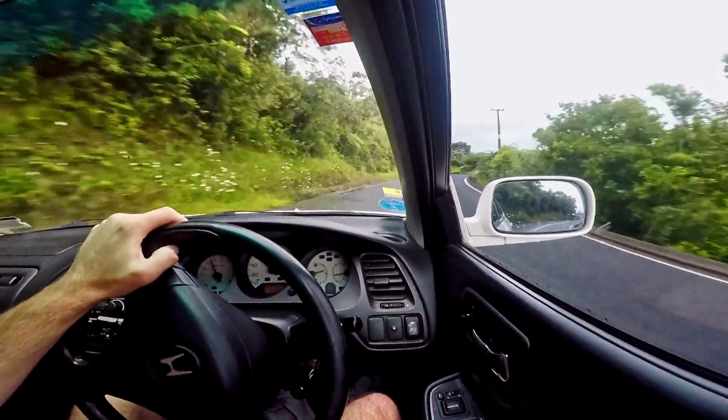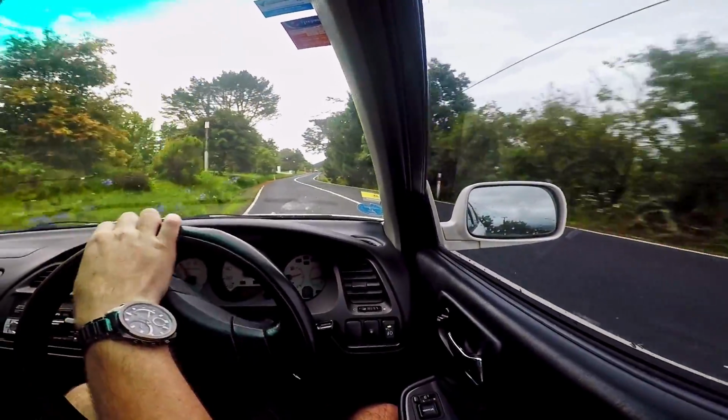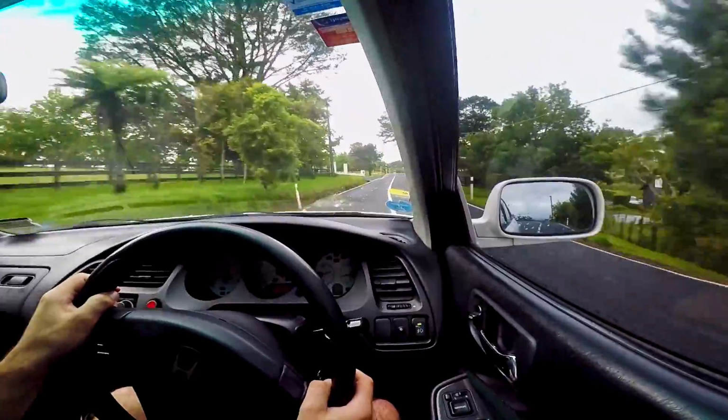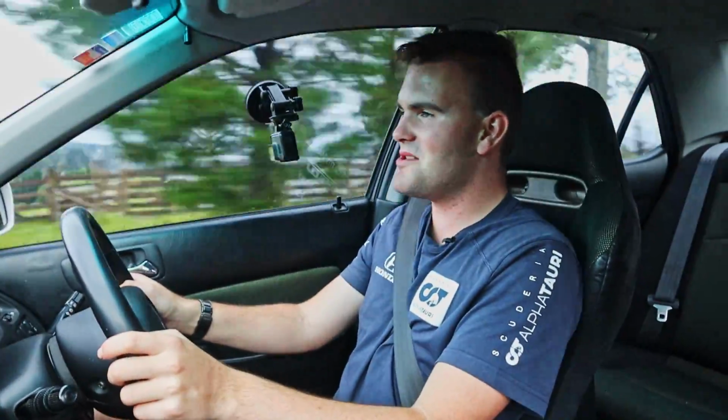This one on the coilovers handles so good. Just turn it in, and even in these greasy conditions, look, the car just responds. Goes through these corners so quickly. It is genuinely sensational to drive.